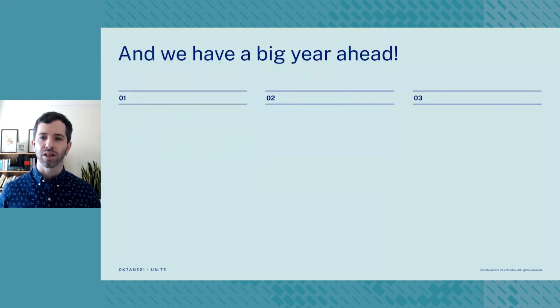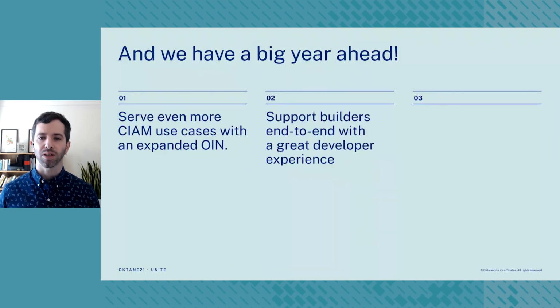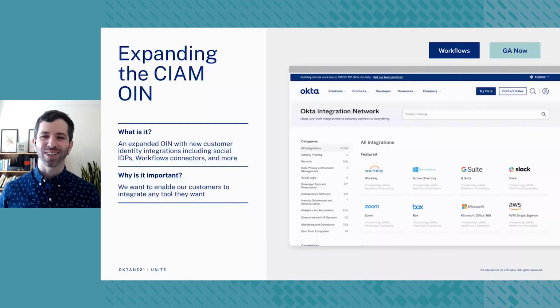This year, we're investing in a few different areas that are super important for our customer identity customers. First is serving even more SIAM use cases with an expanded Okta Integration Network. Next is supporting our Workflows builders with a great developer experience. And finally, going deeper into the rest of the Okta platform and enabling all of our customers to automate more of Okta. So let's start with the Okta Integration Network.